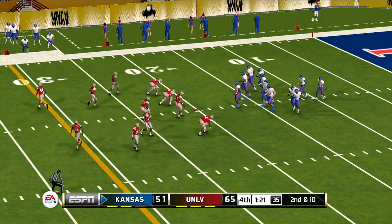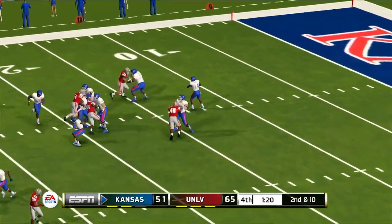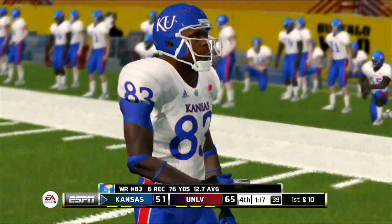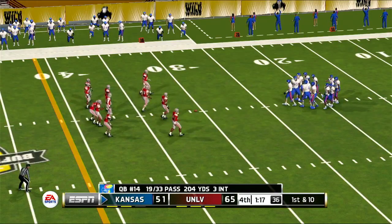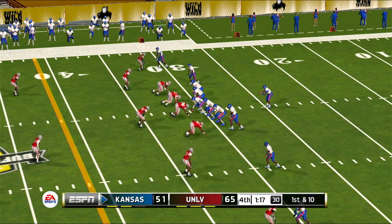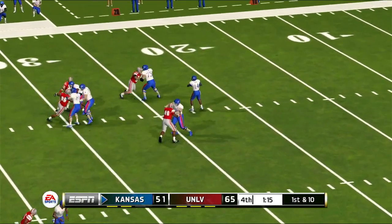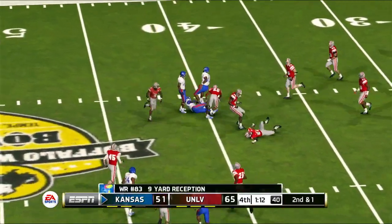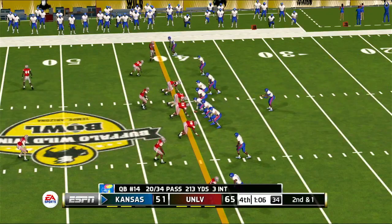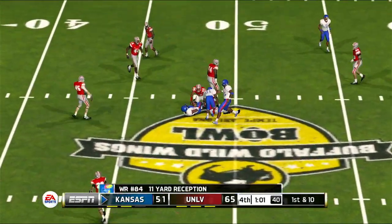Second and 10. Ball on their own 20. Makes the grab and steps out right away. This isn't even the best example, but I'm going to tell you something. This young man is really getting better at running his routes, which is a truly underrated quality these days. Quick throw. And they make the stop right around the 40. That's good for D. He's taken down around the 49-yard line.